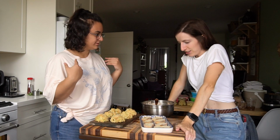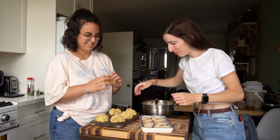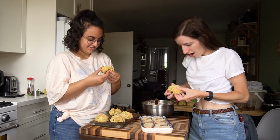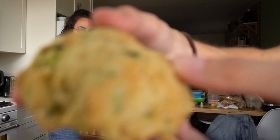Which one do you want to try first? Should we try the biscuits first? Sure. Scones. I keep calling them biscuits because they look like biscuits. Oh, they're so fluffy. They look amazing. Oh my gosh. Can we talk about this?